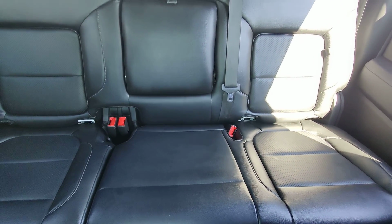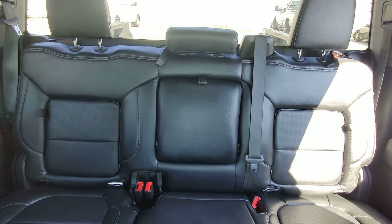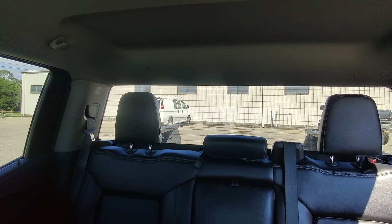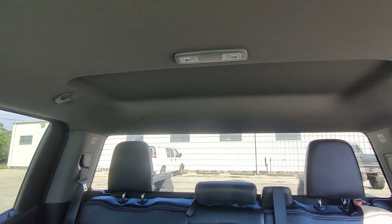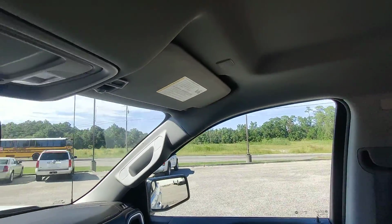All the stitching lining is pristine. Even the headrests look like they've never even been used. We can look at the upholstery on the top of the roof here. Again, it looks absolutely beautiful. Move back around to the front, and I'll even show you the driver's side as well.